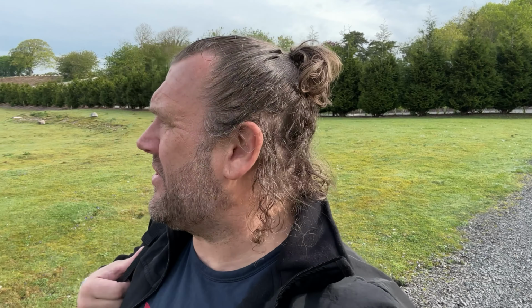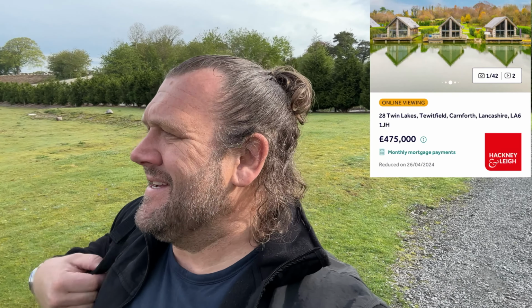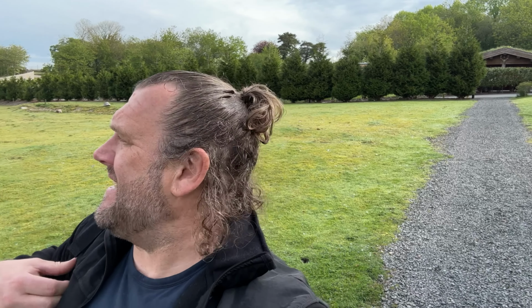And they are absolutely stunning the way that they look. I will put now a couple of the photos off Rightmove just to show you how much they're going for. I think they range from about 400,000 to 500,000 ish. Again, there's a number of them for sale on different sites. Take a look at this here now.